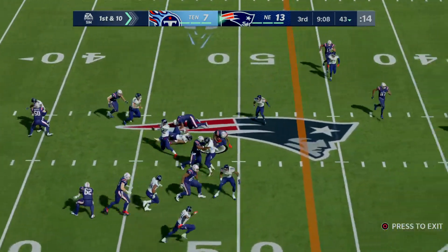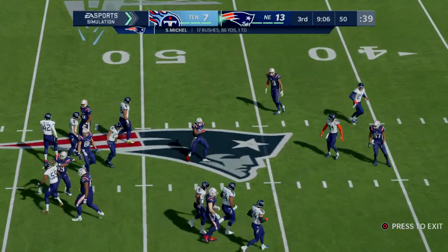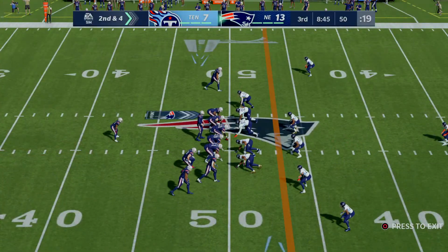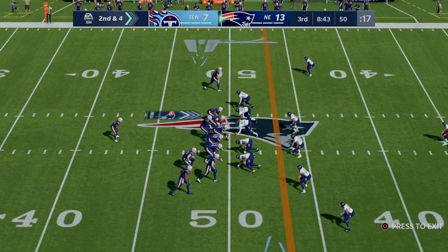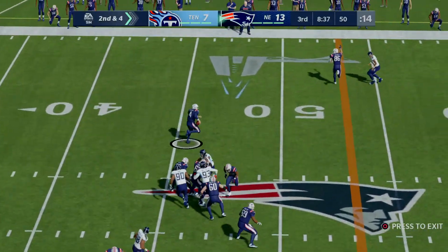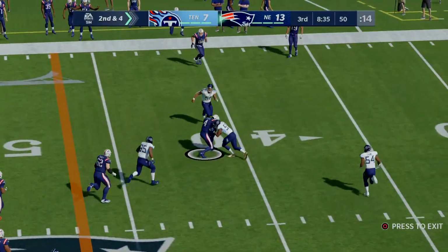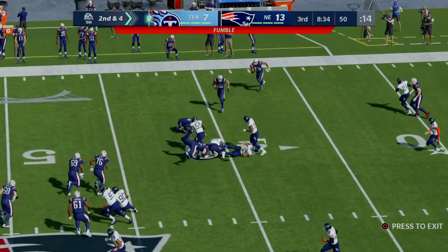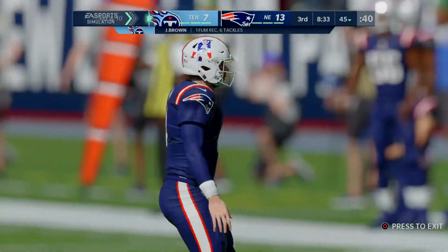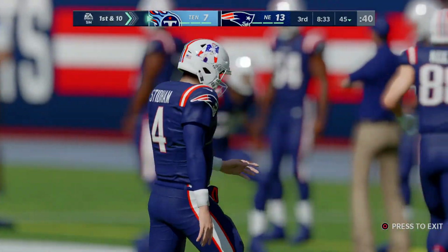On 1st down, Michel, and a good pickup there. He gets about 6 up to midfield. The last run got 6, now 2nd and 4. At the 50-yard line. From the midfield stripe, they'll look to throw. Being chased out left. Stidham hit, and he lost it. It's picked up by the Titans. And his crew will take over at their own 45-yard line.